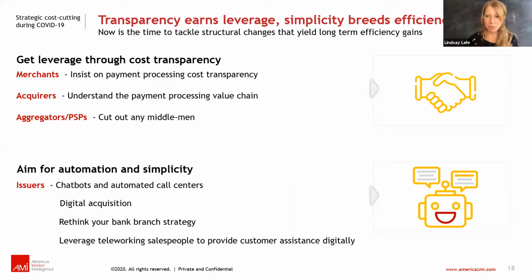I'm Lindsay Lehr. I lead the payments practice at AMI. And today, just like my colleagues, I'm going to address 4 key principles that can help us cut costs in the payments industry and probably in other industries as well. The first speaks primarily to transparency and simplicity. Why these 2 principles? First of all, your cost-cutting strategy is going to vary depending upon what role you play in the payments value chain, right? But getting these principles down will probably help you no matter what position you're in.